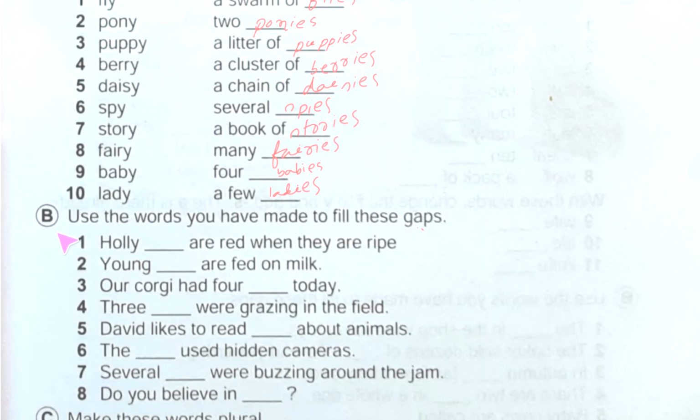Now we are going to do B number exercise. The question is, use the words you have made to fill these gaps. In this place, 1 number, holly dash are red when they are ripe. What can we put in this place? We can put here berries. Berries are red when they are ripe. 2 number, young dash are fed on milk. Young who? Young babies. Young babies are fed on milk.